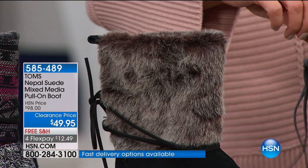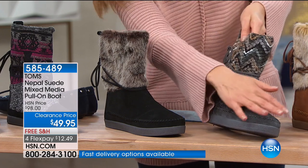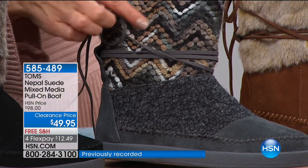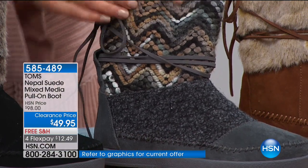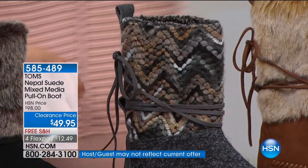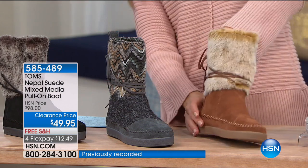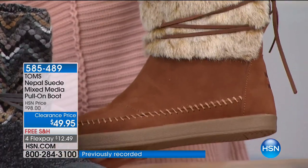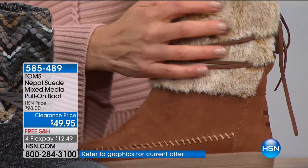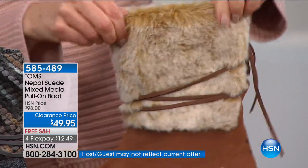Then we have our gray, and this is going to be our coffee gray multi. So this has the gray suede on the bottom, and then it's got all these fun little coffee colors with just a little pop of teal around the top. Isn't this gorgeous? I mean, this is beautiful yarns and wool and fabric, that multi-textural look, that fun global chic presentation. Another look in the faux fur is going to be the camel fur. I have to say, this might be one of my favorites. Rich camel color, genuine suede at the bottom with this super plush, soft, gorgeous fur at the top. That's all done in a faux fur.